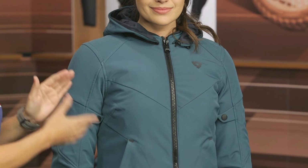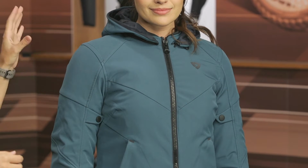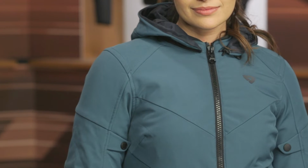When it comes to the main construction material of this jacket, this is a 3L high density soft shell mainer and outer shell that REV'IT has decided to use in this jacket. And when it comes to the armor, it does use their C-Smart CE1 armor. So you can see this guy right here, it looks like this, and you're gonna get that armor into the shoulder and then also into the elbow.